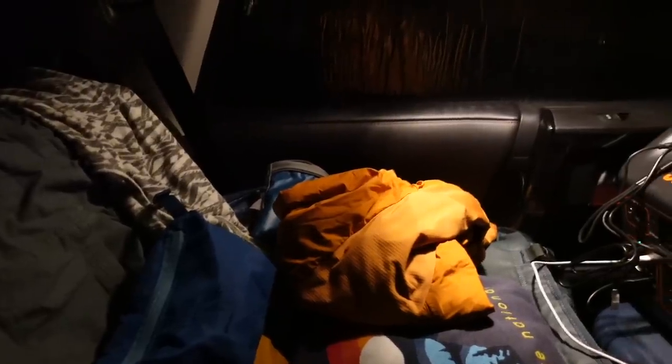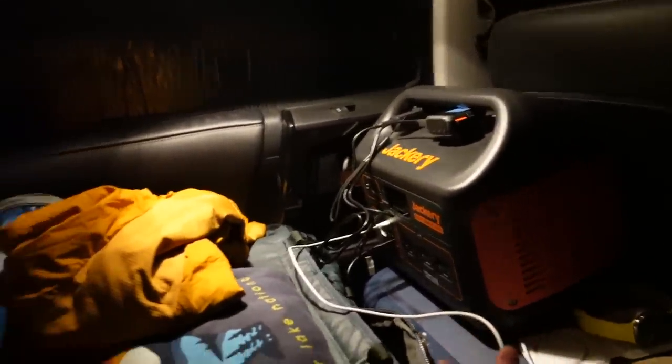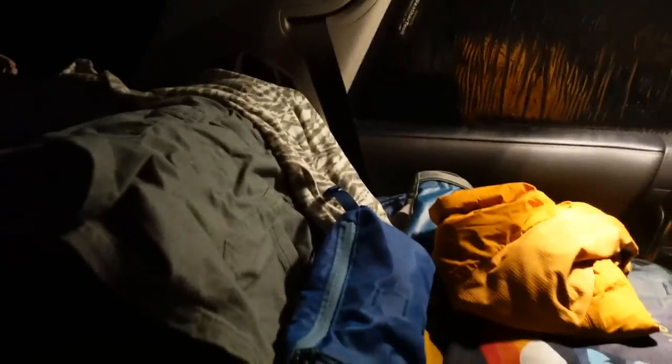Okay, I'm just gonna give you a little lay of the land here. I've got my Jackery on and my various things charging. Some things are still damp from profuse sweating. Just keeping it real. They're drying in here because it's much warmer inside than it is outside. And I just don't really need to have my bra flapping in the wind.